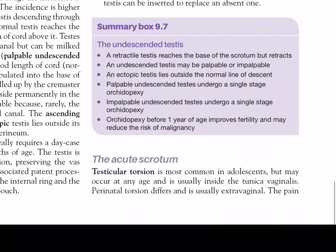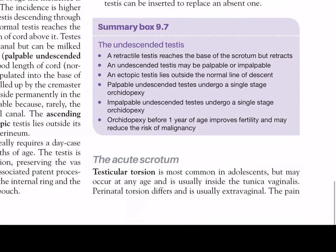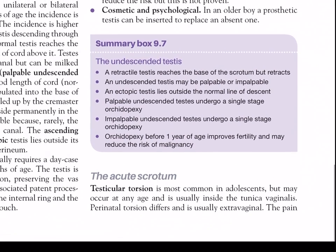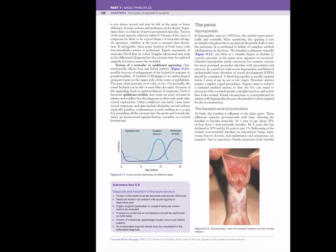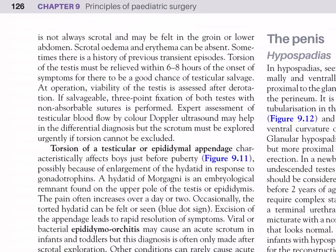The acute scrotum. Testicular torsion is most common in adolescents but may occur at any age and is usually inside the tunica vaginalis. Perinatal torsion differs and is usually extravaginal. The pain is not always scrotal and may be felt in the groin or lower abdomen. Scrotal edema and erythema can be absent. Sometimes there is a history of previous transient episodes.